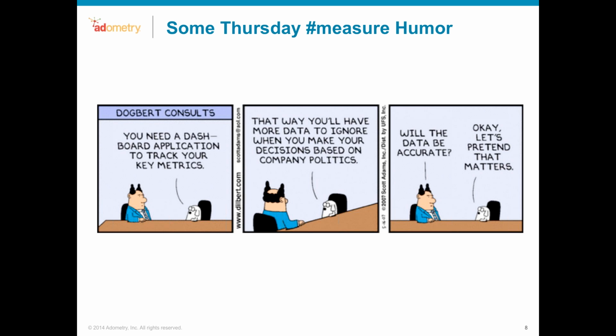A little Thursday measure humor. Love Dogbert. If you need a dashboard application to track your key metrics, that way you'll be able to have more data to ignore when you make decisions based on company politics. I think we've all lived that, understand how that works.